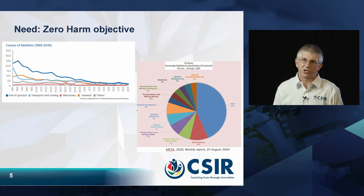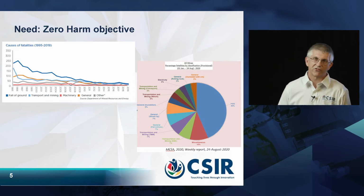If you look at the pie chart on the right, it shows you an interesting fact. If you look at how these fatalities every year are made up, it shows that falls of ground constitute about 40 to 50% of the annual fatalities. And that's what I referred to earlier, when you have an instability in the roof and you have a rockfall. And this is exactly where some of the geophysical technologies can play a key role.